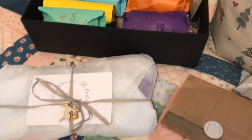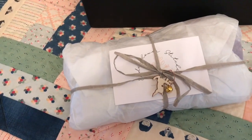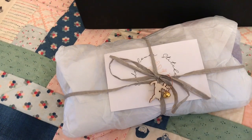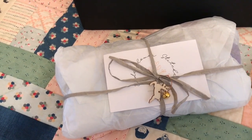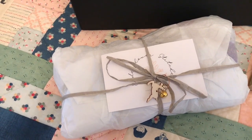And then finally, as if that wasn't enough, this wasn't really spoiled, I've got my advent swap that Susie and I did, but I might not open that today because I don't want to peek too soon. I've got quite a lot of goodies here.